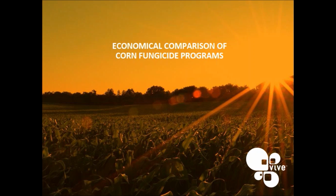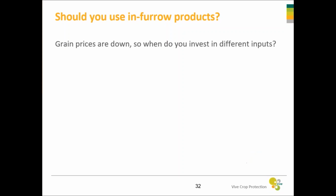So now that we've gone over some of the challenges you may face with no-till farming in terms of early diseases and nutrient availability, we'll go over what the costs of some of those inputs can look like. The examples I'll be going over will be specific to corn, but prices for other field crops will be similar. The very first question you should ask yourself is, should I be using in-furrow products? When prices are high, this is a no-brainer. You're going to get a good return. But with low grain prices being the way they are, there are many things to consider.